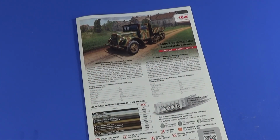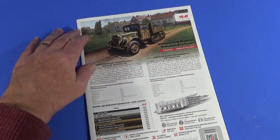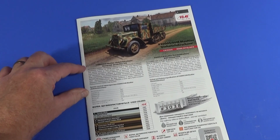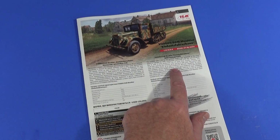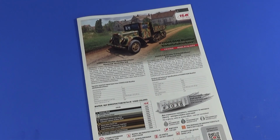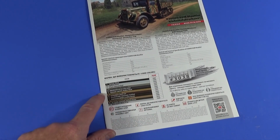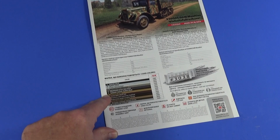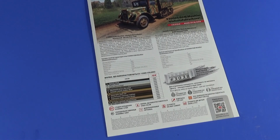The instruction sheets are very much of the current ICM standard. Nice full color reprise of the box artwork here. History of the vehicle that appeared on the side of the box here, again in English and in Ukrainian, and some basic specifications as well. The color callouts are using ICM paint numbers. Most of these are absolutely fine. There's no need to change any. If you do want to change them, then it's fairly easy to change ICM color callouts to other things. And of course, there's all of the symbology translated for you as well.